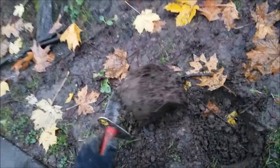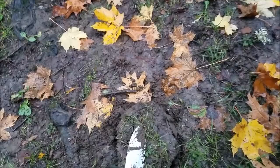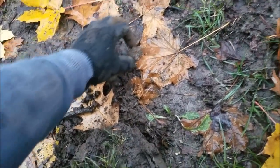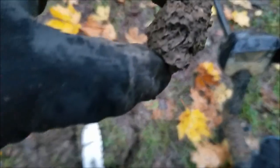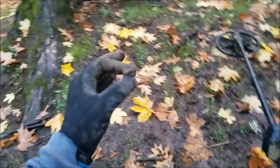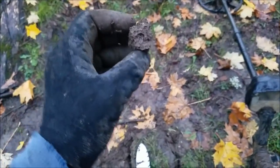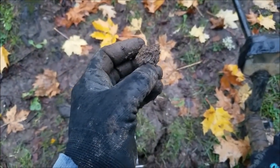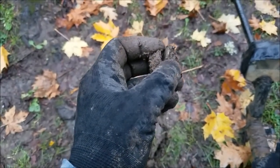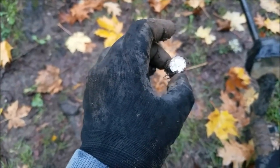Done this many times. This was kind of a, I don't know, a small glimmer of a high tone, and I think I got silver. I dug a lot of these today, recorded a lot of iffy targets today, and they all ended up being nails. And this one, I don't know, but it is silver, and it is a barber, I think.